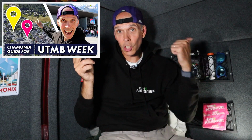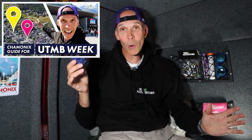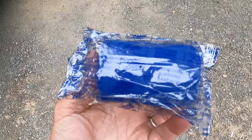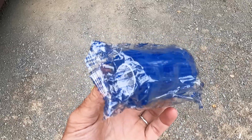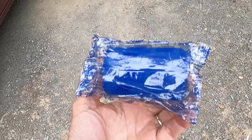I've got the bandage that we mentioned in our Chamonix tour at UTMB week the other day. If you haven't seen that video, it's well worth checking out, especially if you're coming over for the race. Lots of handy information. So you have to carry this elasticated sticky bandage. It's got to be 100 centimeters in length and at least 6 centimeters in width. So we're going to have that in our dry bag.